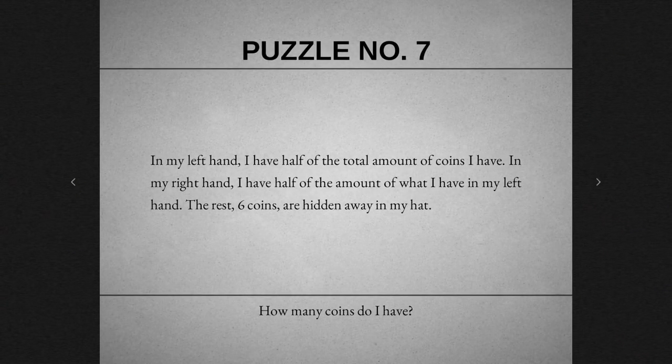All right. This is one that I have not solved yet, but it looks pretty easy. It's a pretty easy algebra problem. In my left hand, I have half of the total amount of coins I have. In my right hand, I have half of the amount of what I have in my left hand. The rest, 6 coins, are hidden away in my hat. Okay, so puzzle number 7.